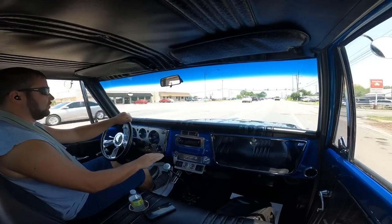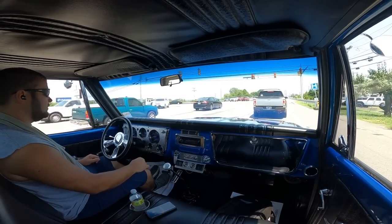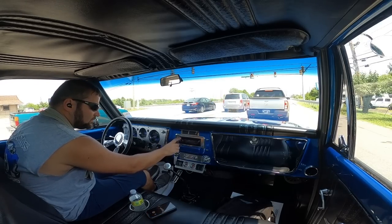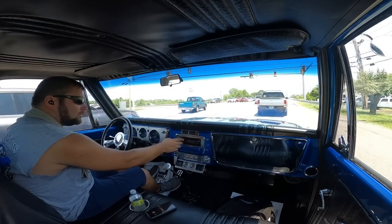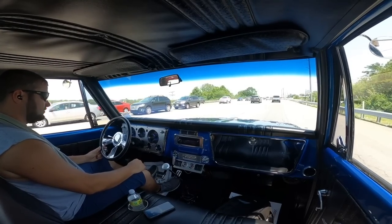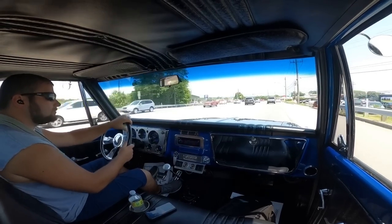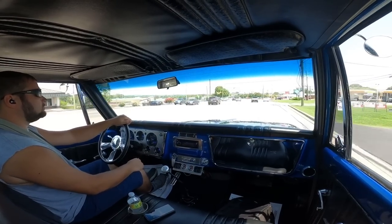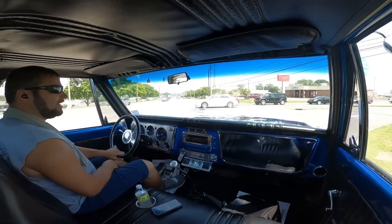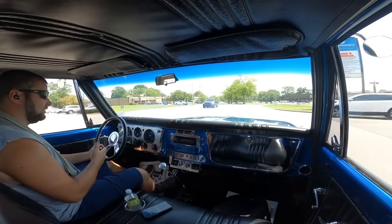Suspension so far is good. I think 80 is a really good spot for this. Fairly smooth. AC's nice and cold in this one. Radio is working. Very easy to drive. I'm not having any issues. You gotta manually turn off your turn signals.